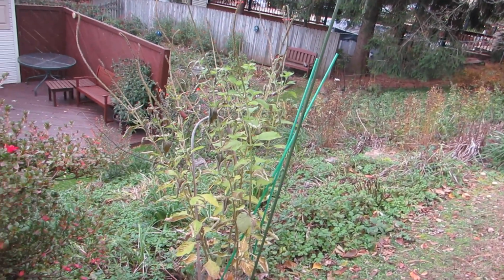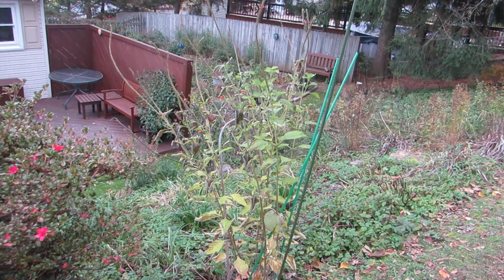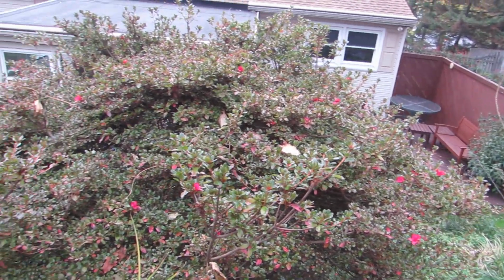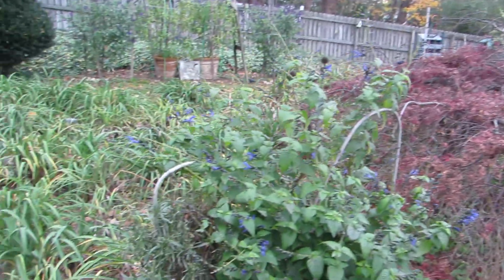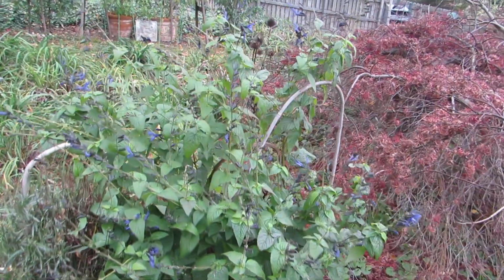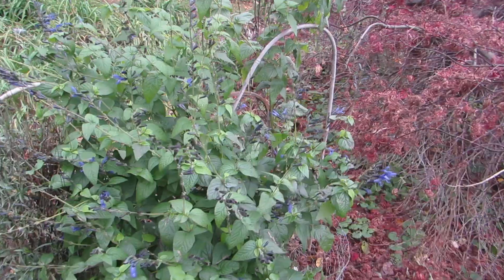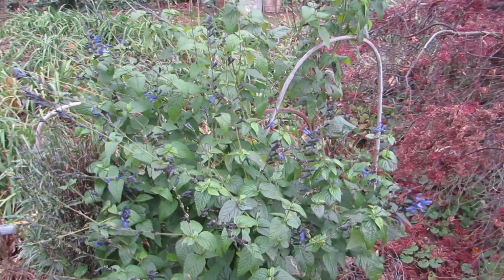Here is coral porterweed, which got zapped by frost, and on the azalea there's a few little flowers. Does that every now and then. And that's a coreopsis, and a real pretty white one. And this is Black and Bloom. That looks pretty good. Actually, it doesn't even look like it got hit by frost.